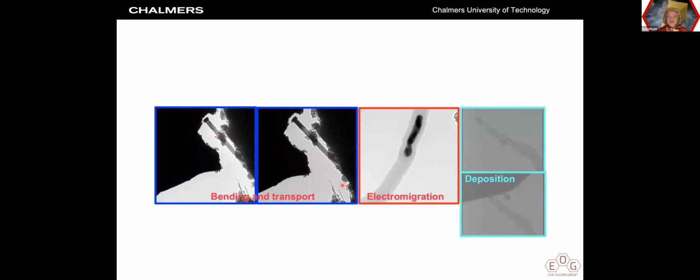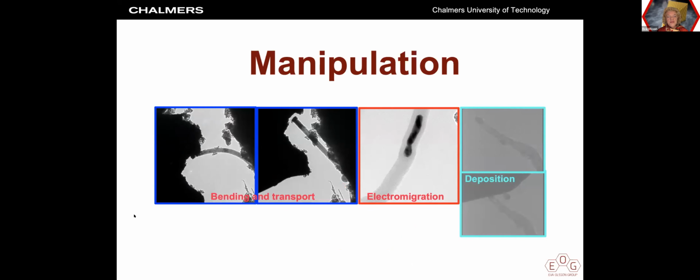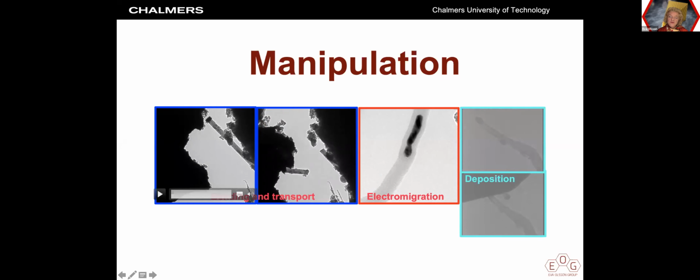But if we start with the manipulation part of the work, we can use the STM tip, which is a gold tip in this case, and grab a silicon nanowire that is 40 nanometer in diameter, and we can bend it while observing in the TEM mode. And we can repeat the experiments, and we can also increase the strain so that we get fracture in the microscope. And while we're doing this, we can also measure the electrical transport properties.